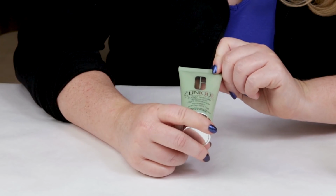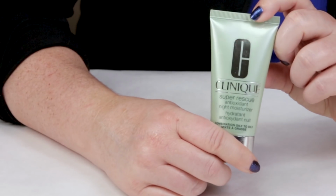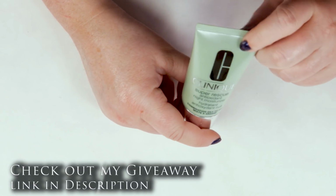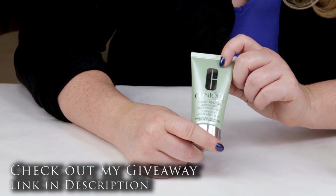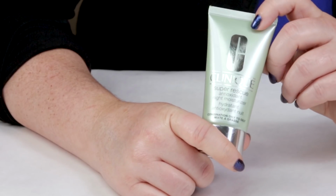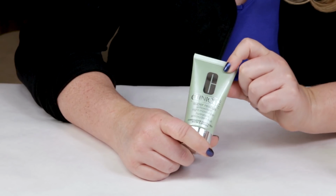So another one, and this is a newer product that I found. It's not newer to Clinique, but new to me. They have the Super Rescue Antioxidant Night Moisturizers, and they've got two versions, one for normal to oily skin and one for normal to dry skin, and they're both phenomenal. This one I actually picked up at, I think it was like Marshall's. And I didn't even really know this existed until I picked it up there, and it was on a good sale, and it was fragrance-free and a solid option.